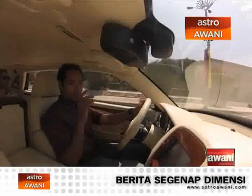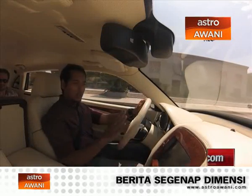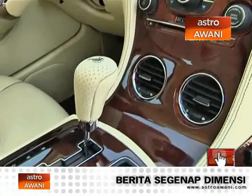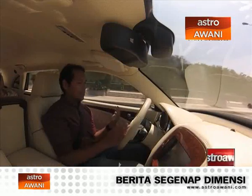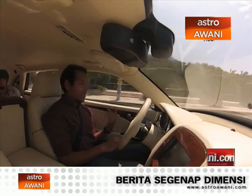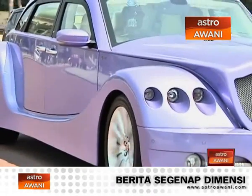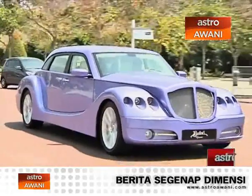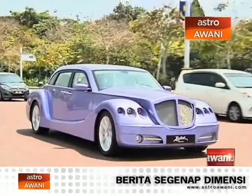Now, when you're up here, everything just looks really posh, and everything is within easy reach, but nonetheless, the driving sensation, the driving feel itself, it's easy. It doesn't take rocket science to propel this vehicle forward and to actually take it for a spin.